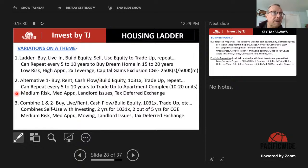Now, if I had to evaluate this, I would say, well, this is not low risk. There's some risk involved here because now you're dealing with the public, you're a landlord, you're dealing with all the issues of having to deal with tenants, right? Rental properties don't appreciate as fast as single family homes that are owner occupied. So you're not going to get the highest appreciation. So there's medium risk, because you got to deal with the public and tenants. There's landlord issues you have to deal with, but you do get this 1031 tax deferred exchange.